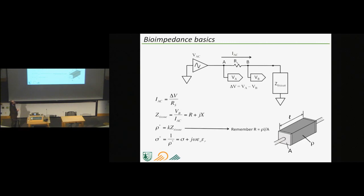You measure the current, you measure the voltage that goes across it, and Ohm's law, basically V equals IR, lets you pull out what your load is, the Z tissue here, by taking the ratio of the measured voltage and the current. And if you have phase-sensitive detection, you can get both the magnitude and the phase, so you can get the real part and complex part of the impedance.